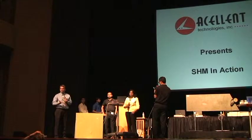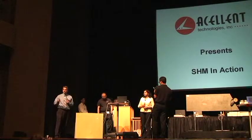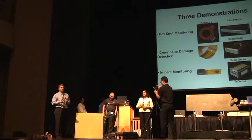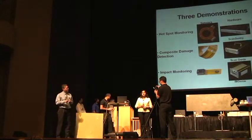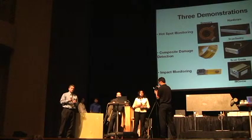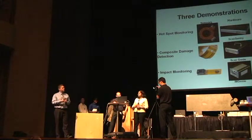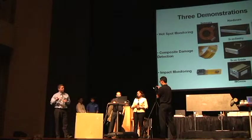As most of you know, a structural health monitoring system consists of three major components. The first being the sensor network, the second being the diagnostic hardware, and the third being software to interpret data from the sensors. What's unique about Iceland's technology is we're taking this out of the laboratory, maturing it so that it can be applied to multiple different markets and different industries such as aerospace, civil infrastructure, automotive, and defense.